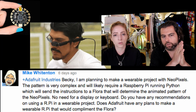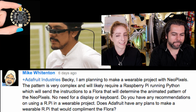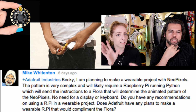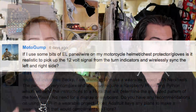You don't need a full Linux computer on you. I included this GIF of Noe with the Pi glass and the battery pack, because if you have a Raspberry Pi on you, you also need one of these big battery packs on you, and then all of a sudden you turn into a gargoyle from Snow Crash. A little unwieldy, I guess. Well, let us know what you're up to. I'm curious to see it. Just use a BeagleBone. You don't even need a Flora.